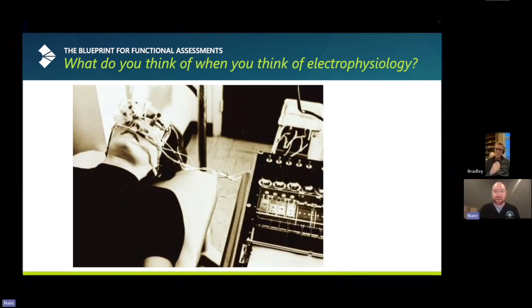Here's a picture I got off the internet. This is from like 40 years ago. You're reading minds maybe as well. Electrodiagnostics is completely different than what you may remember in optometry school 15, 20, 25 years ago.